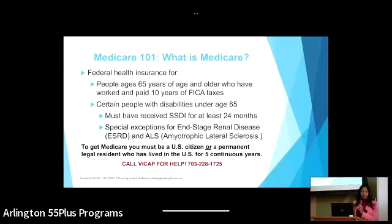There are special exceptions, which includes individuals who have been diagnosed with end-stage renal disease, which is also kidney disease, or ALS. And to get Medicare, a person must be a US citizen or a permanent resident, legal resident who's lived in the United States for at least 5 continuous years. These are our great partners on the federal level. So there's Social Security Administration, and then also the Centers for Medicare and Medicaid Services.